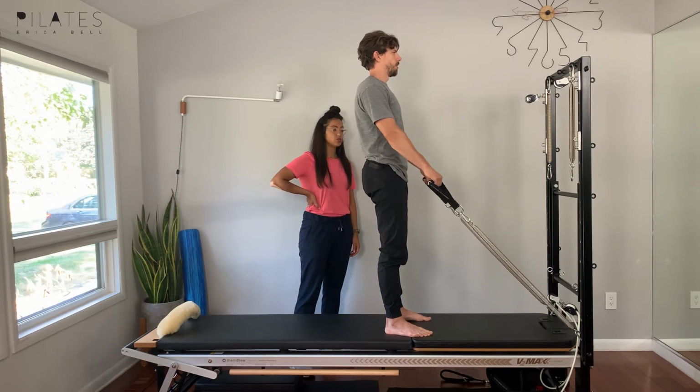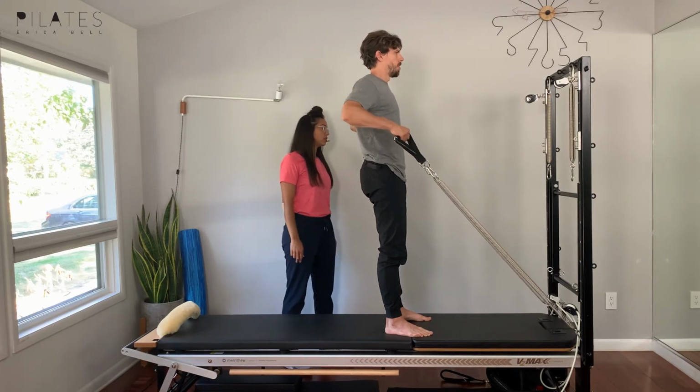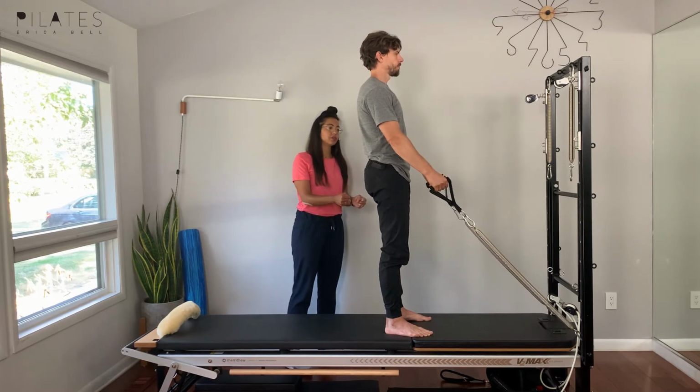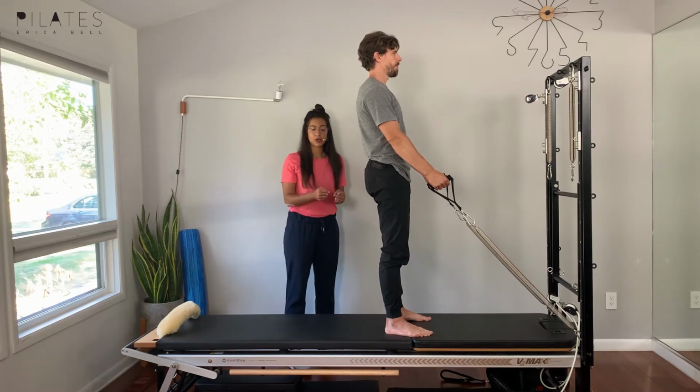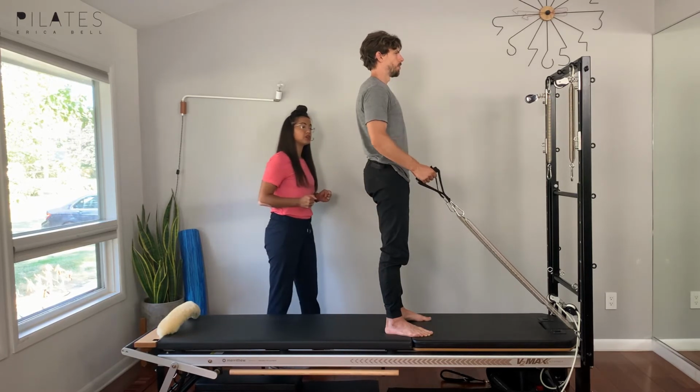Up and down. Do two more. Two, you're kind of keeping your core engaged, right, to hold yourself in that nice position. And now we're going to go palms face each other. So we're going into a low row now. So he's going to inhale to prepare, exhale to pull the elbows up and back.